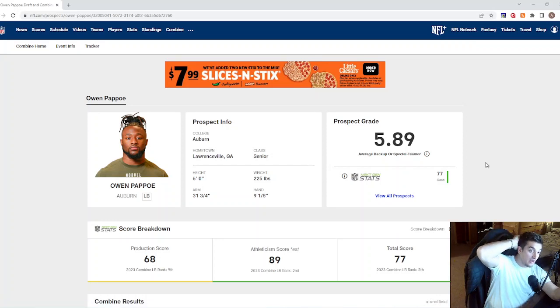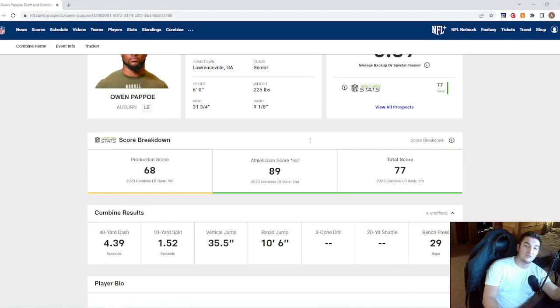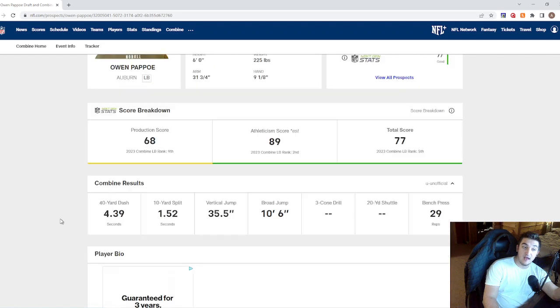He's a little undersized, like I said, 225. He's got to put on at least 15, 20 pounds. But look at his athleticism score. The kid tested. I mean, look, his vert's high, his bench rep is 29. He's got strength, which is crazy. He's 225 and put up 29 reps. That's crazy. He could put on the size. He has room to lose some speed with the size.